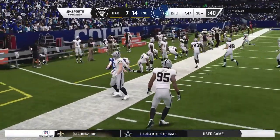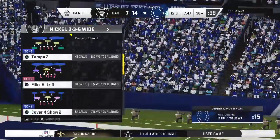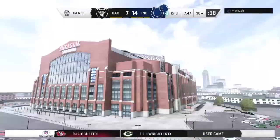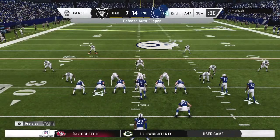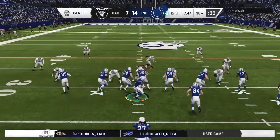And he'll be out of bounds near the 30. In fact, right on the 30. A good return there, 17 yards. And the Colts will go on offense here, 1st and 10. So 1st and 10 now from the 30.